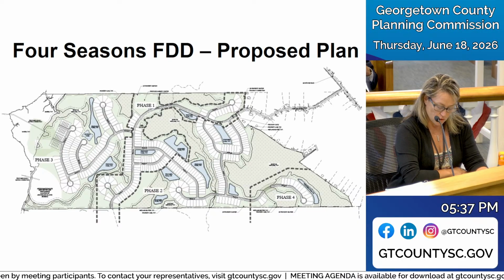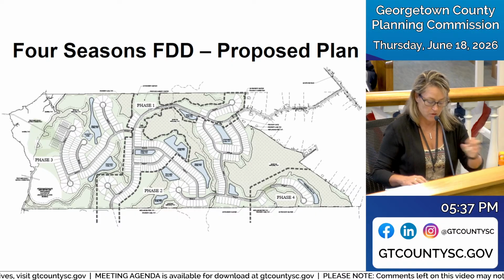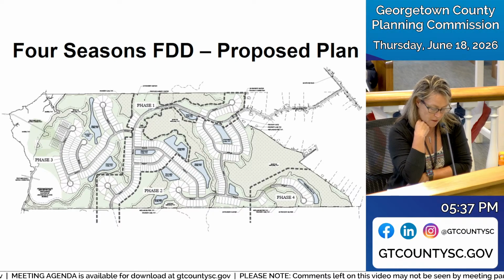Georgetown County Water and Sewer has reviewed the request and has determined that the district has the capacity in the city of Georgetown wastewater treatment plant to serve this development. They also stated that the district has water capacity in the Kilsock area, and the letters of coordination are in your packet. A traffic impact study was completed in May 2026 by Bill Engineering.